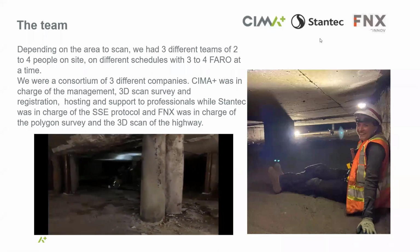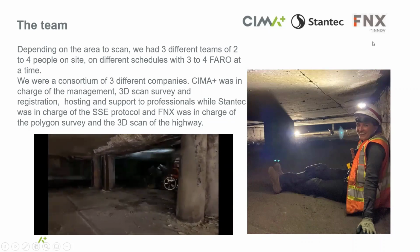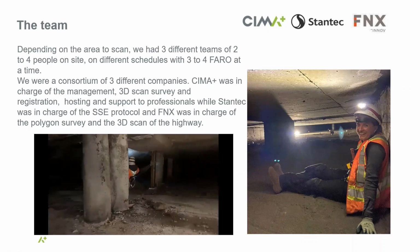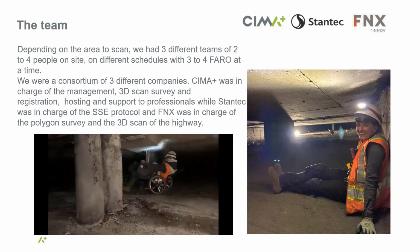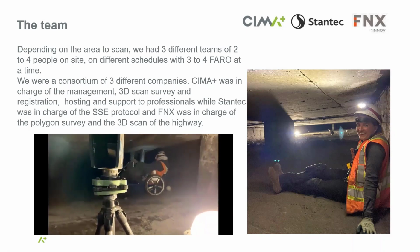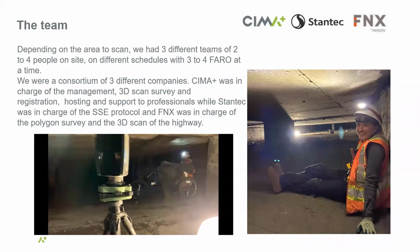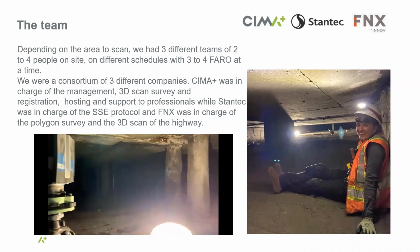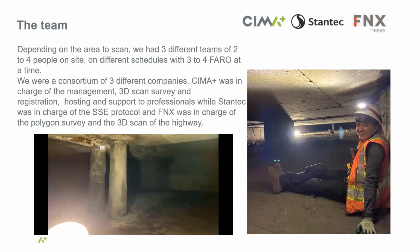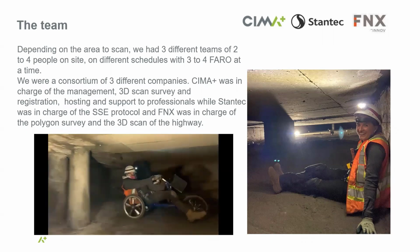We actually worked, we were 4 teams of scanning. We had 3 different teams of 4 people on site on different schedules. So we had 3 to 4 crews at a time on site. We were a consortium of 3 different companies. So CIMA was actually in charge of the management of the 3D scans and the registration, the hosting on Cintoo, the support to the professionals, while Syntec was in charge of the SEC protocol and FNX was in charge of the polygon survey and the 3D scan of the highway, so the lanes.